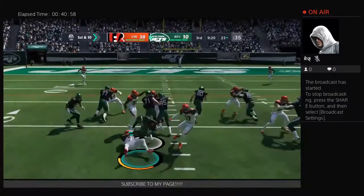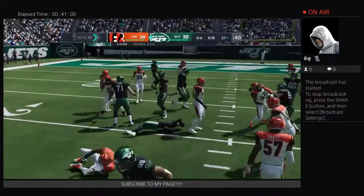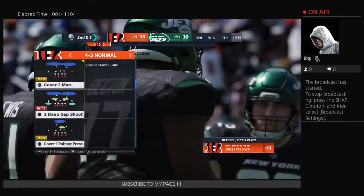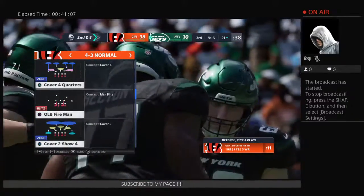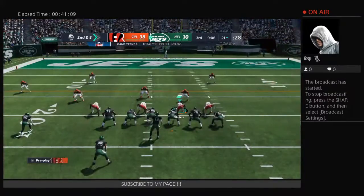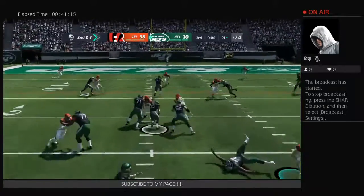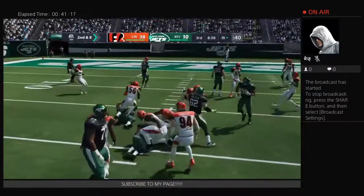On first down, it's Gore. He is taken down at the 21 after a short gain of 2. Well, any lane that might have been open there was closed pretty quickly, and that was because the defensive front won that battle at the point of attack at the line of scrimmage. They used great leverage, held their spot, and stacked him up.